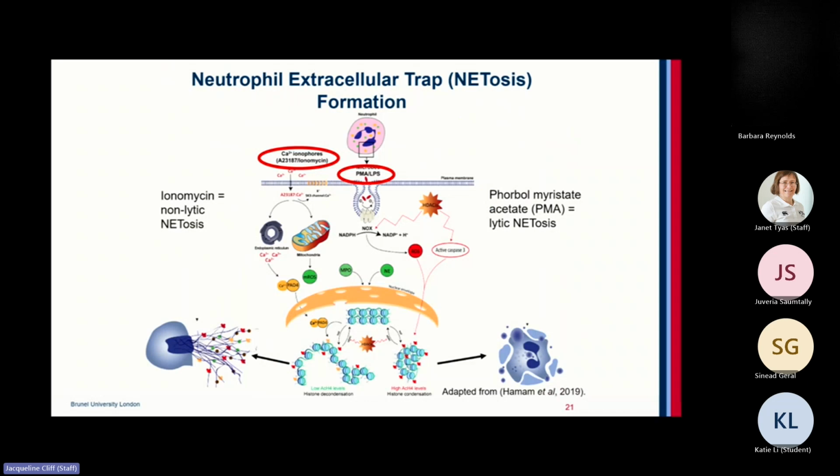And you'll see a gradual increase of NETosis with one, whereas this one is basically in installments. So they're very different pathways, which is why we need two different stimulants to study them. Here you can see that within this pathway, mitochondrial ROS is generally stimulated with the non-lytic NETosis, whereas with the lytic NETosis, for instance, it's more total ROS. So we'll look into these different aspects.